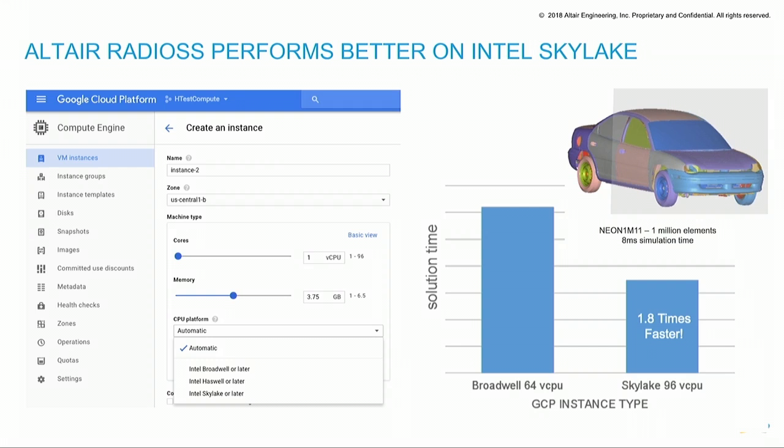And we did one of those tests with Radioss crash code, and found that it runs 1.8 times faster on Intel Skylake. There's two examples I'll give of how you can choose Intel Skylake, because if you're doing high-performance computing, you want to get performance. So one is when you're creating an instance on Google Cloud, you can just pick, I want Skylake. And for that, you're going to actually get Skylake. You'll get this 1.8 times faster.